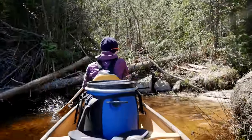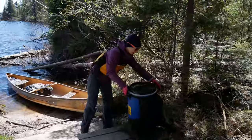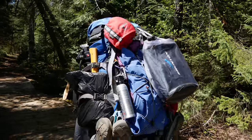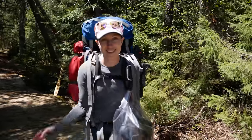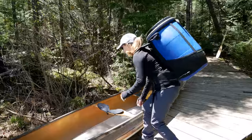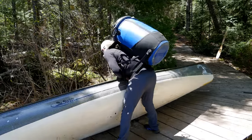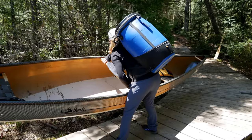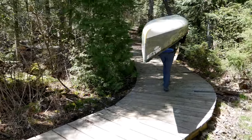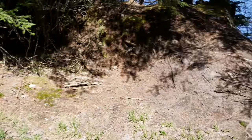Gorgeous. Woo! Big backpack. Alright, it's the start of a 3.75 kilometer portage. Off to a good start. Quick little idiot check. No idiots.